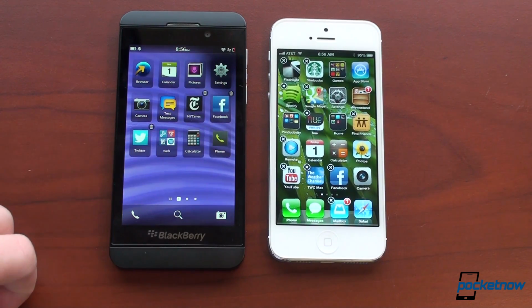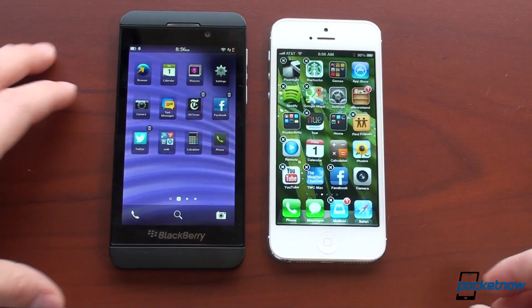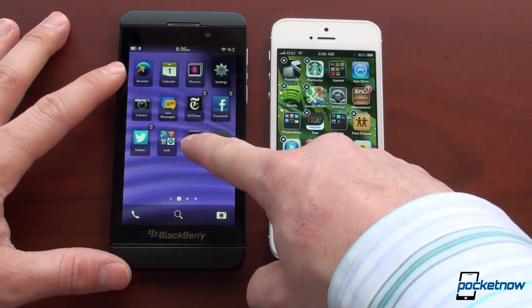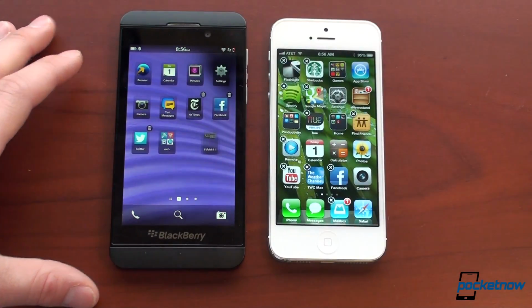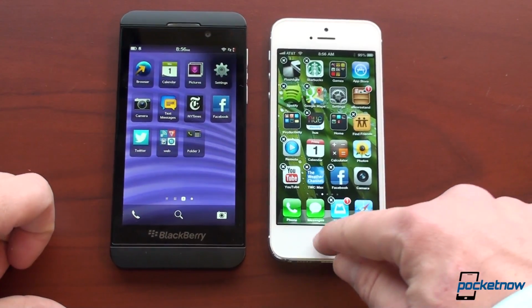Watch this. Tap and hold and pulsate. Okay, not a jiggle, but it's a pulsate. This is definitely inspired by the iPhone 5. And like you can do on really all platforms, you can tap and hold an icon, drag it on top of another, and you can create a folder. And when you're done, you just tap.